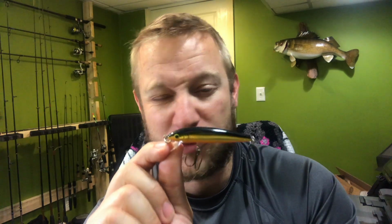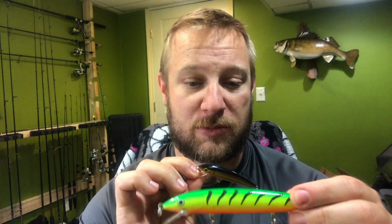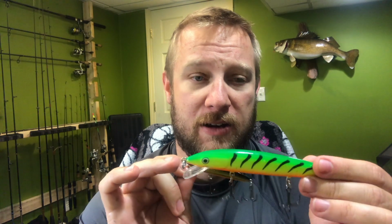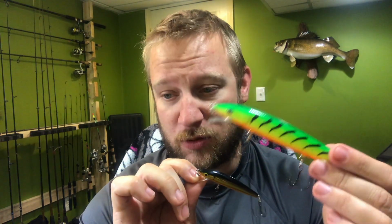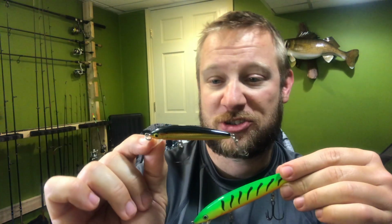So go get yourself a bunch of these guys. This is one of the ones that I would stock up on. If you don't have a lot of big baitfish around, obviously get a couple of these. This color works, and I'll suggest some of the other colors at the end here, but get a couple of those if you want to fish for some big fish. But this guy will get you the big fish that this guy will get, and obviously at a much cheaper price.